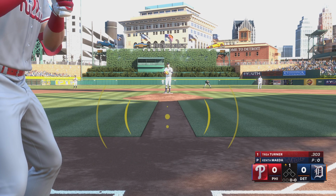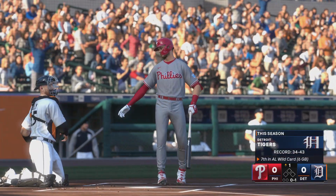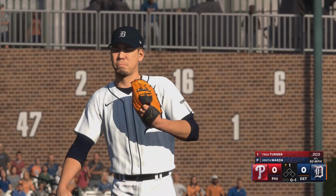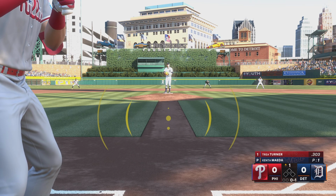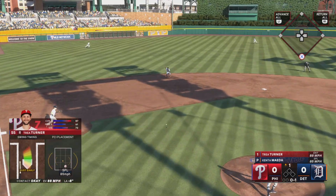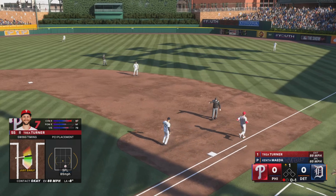The pitch. Swing and a miss. Strike one. No ball. One strike. First hit, 640. On the ground, Baez tosses to first. One up, one down.